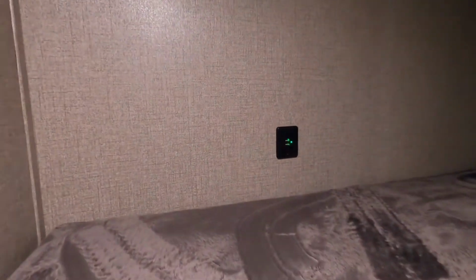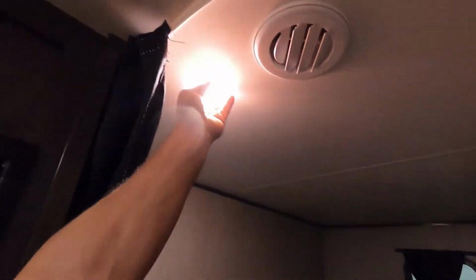You do have a couple USB ports up here in your bunk area. All this lighting in here is individual. You have to touch them all to shut them off.